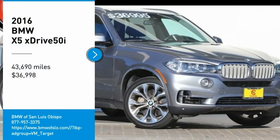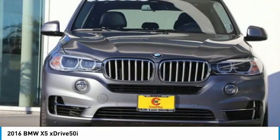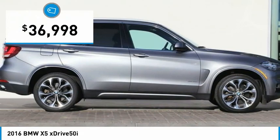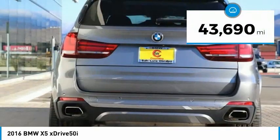You are going to love the 2016 X5. The BMW X5 is an award-winning performance, space, and efficiency vehicle and is priced below $40,000. This vehicle has less than 45,000 miles.